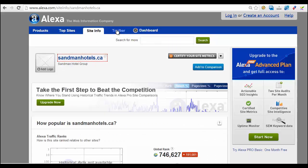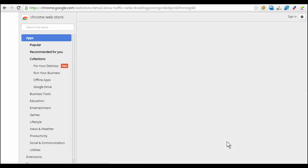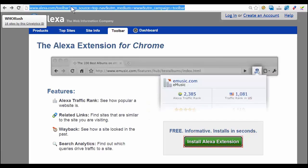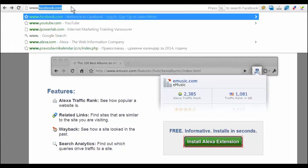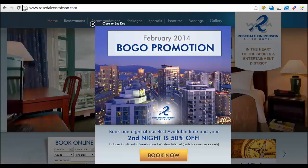One is this particular tab. It's called Toolbar. What we can do with Alexa is actually download the Alexa Toolbar and, in a way, take Alexa everywhere we go. In other words, if we install the Alexa extension, the Alexa numbers will always be visible in our browser. Let me show you that. Downloading this extension. As you see, I've already done that in the past, so I don't need to download it again. And I will now go to, for example, www.rosedaleonrobson.com.